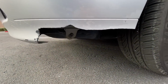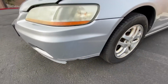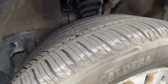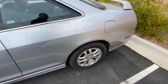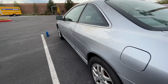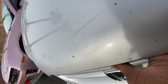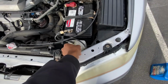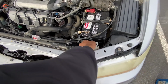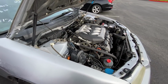This bumper is a little bit damaged right here. Nothing crazy. The tires are pretty good tires. The brakes are good. Let's open this thing up. Alrighty, so before we do anything else, let's get this antifreeze filled up, because that thing was pretty low. But I mean, everything else looks to check out.